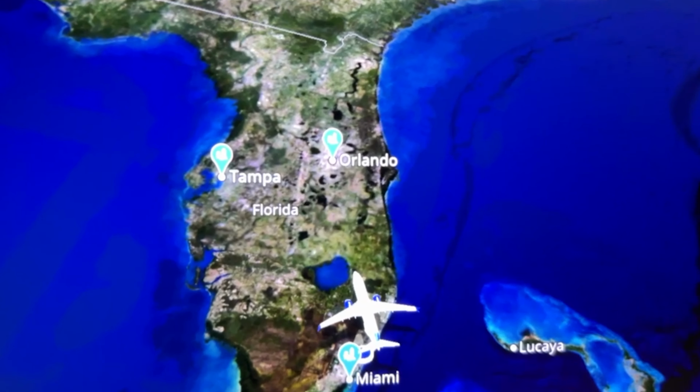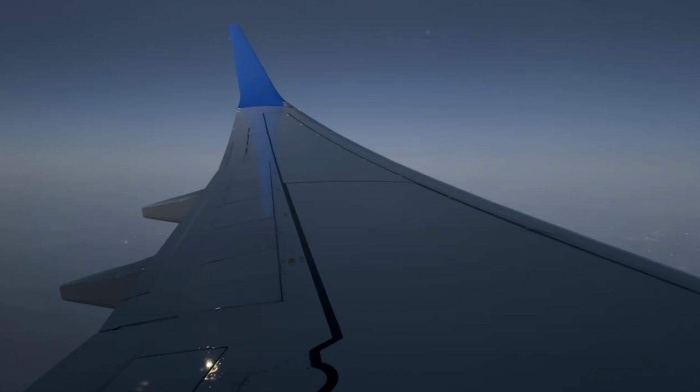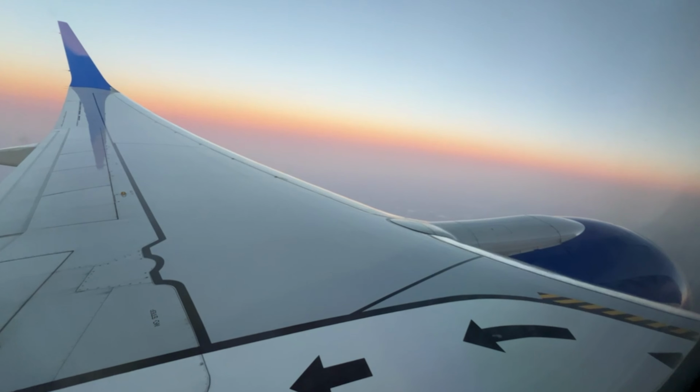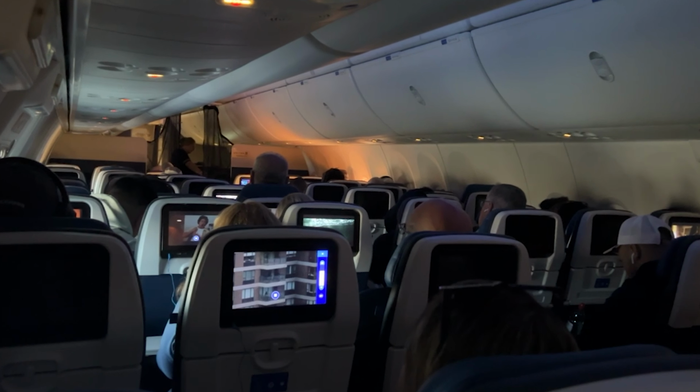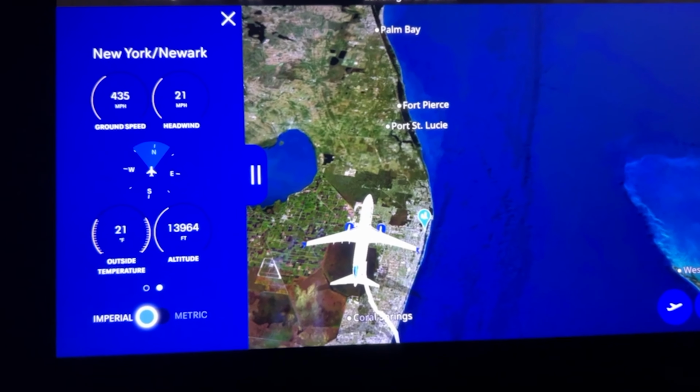After a left turn, we're heading over the land for the rest of our flight up to Newark. At around 6:30, the sun started to rise. The right side of the plane had a much better view of the sunrise, but I wouldn't complain about my view. At 6:50, the cabin crew started the meal service just an hour after our departure from Fort Lauderdale.